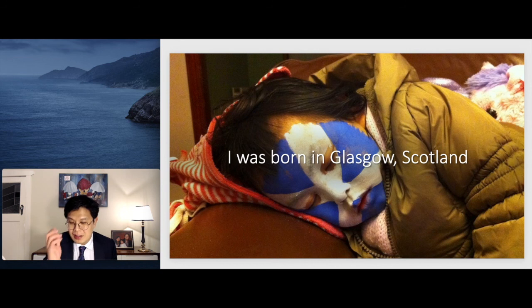Braveheart painting on the face. It was done on Saint, well, I'm always going to say Saint Patrick. It's not Saint Andrew's Day in Scotland.